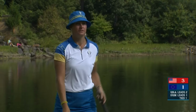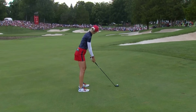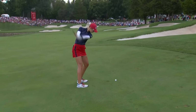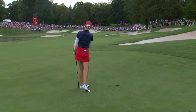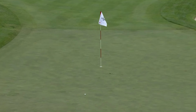Going for it. Anna Norquist with a two on the par three. Taking charge of that second match. Front right pin. Just wants to work this one off the bunker on the right-hand side of the green. Hybrid. Another one. Right at it from Nelly Korda. She's been right at it all day long, and it's going to come back as well and get a little closer.